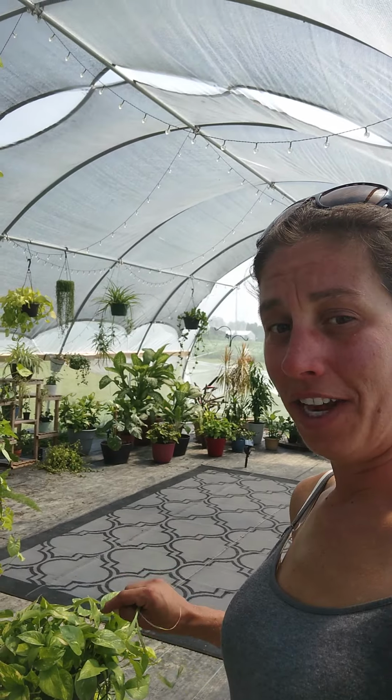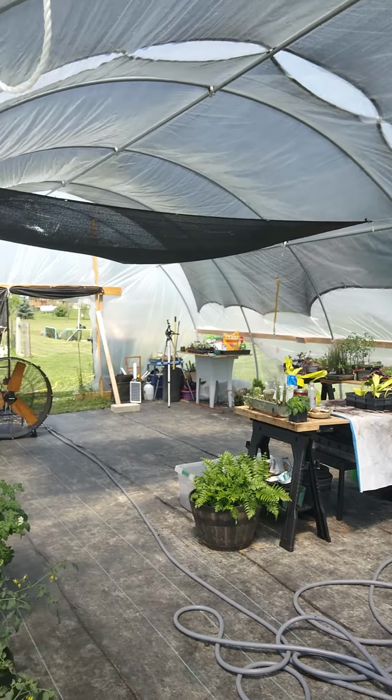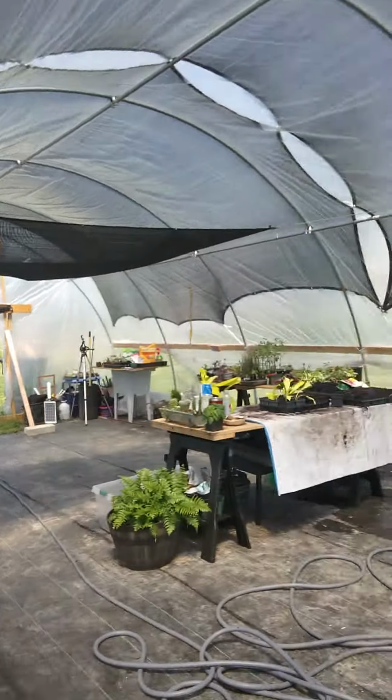Absolutely loving it. Maybe one of these days I will do a quick night video just so you can see the lights. The lights are pretty cool, and I have more lights still to come in. But on this half, this is all, like I said, propagation, fruits and vegetables, different things like that. So it will be getting filled out. I would say by the end of next year, this whole place will be full.